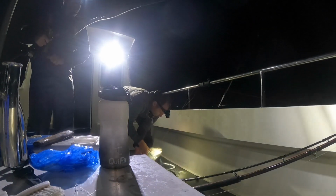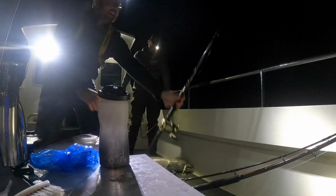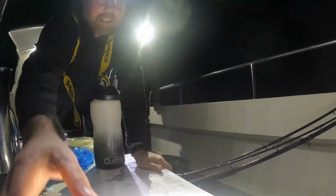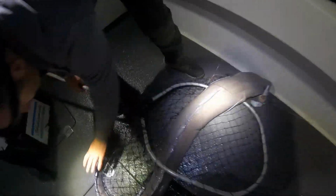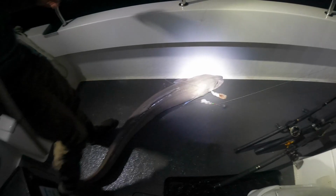Hang on, let me get that on the camera. That's got to be going on for 40 pounds, that. Oh, here we go, guys. Got a proper conger eel, looks like. He's absolutely smashed my bait. It's got to be 40 odd, that, hasn't it?